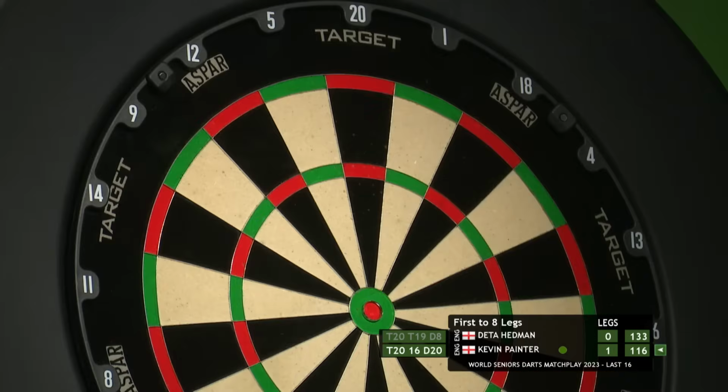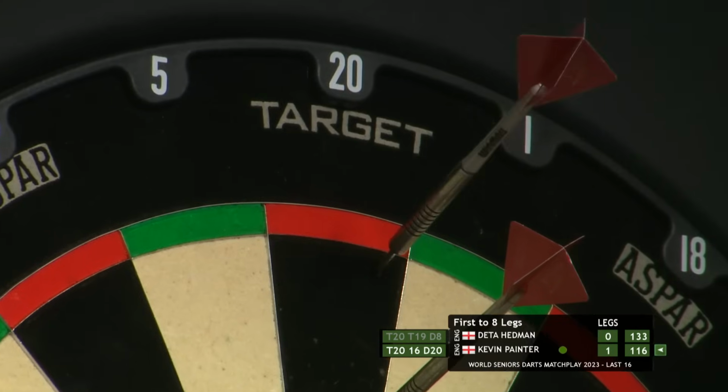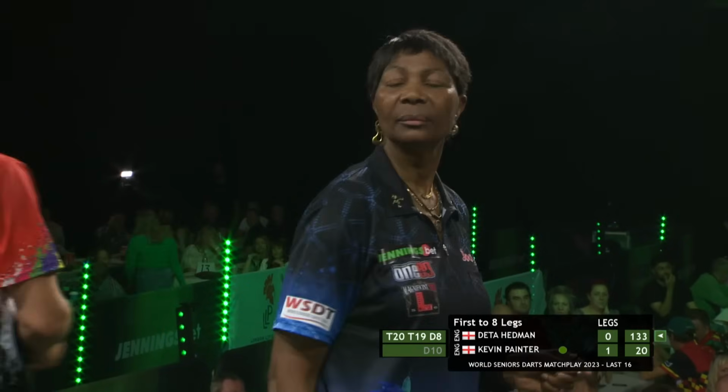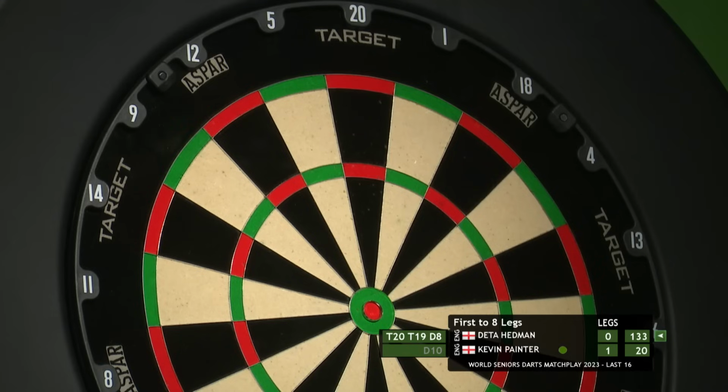Painter looking to back up that break with a hold here. 16 for tops. This is a bright start for Kevin. He's unlucky. Should return. This is a big ask for Dieter. Yeah, it's already becoming a pattern, isn't it?